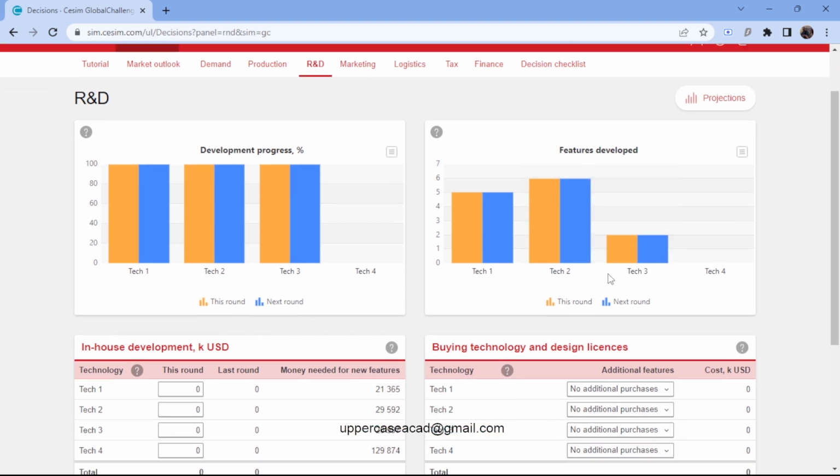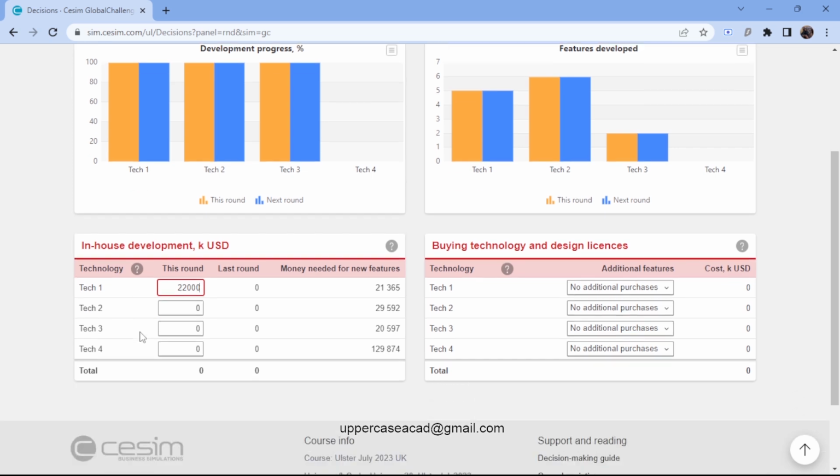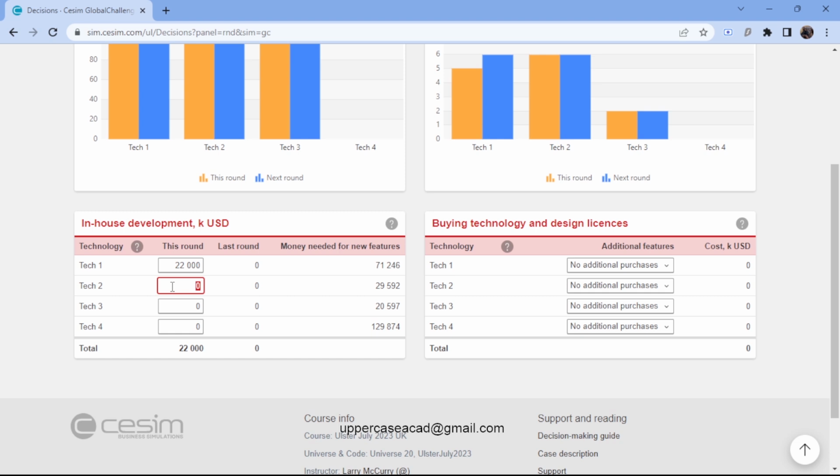Now, our journey begins with Tech 1, and during the R&D phase, our team invested 22,000 to develop and refine this technology. The goal is to bring innovative advancements to our product, and these investments will play a crucial role in its successful development. So moving on to Tech 2, we stepped up our game and allocated 30,000. This technology will promise to enhance our product capabilities even further, and the investment was necessary to ensure its viability and competitiveness in the market.